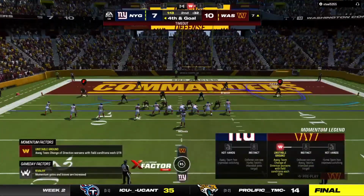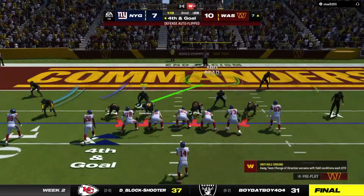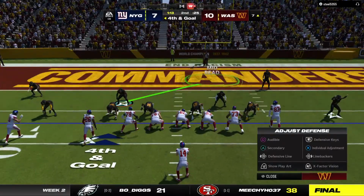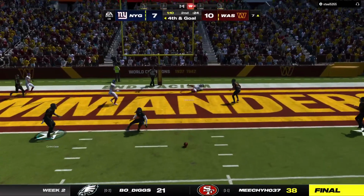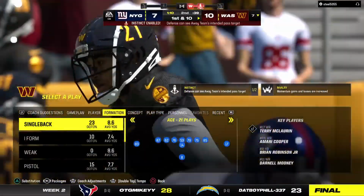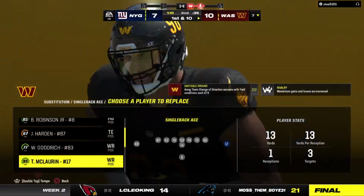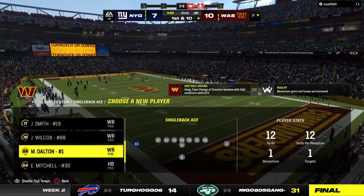They're not going to kick it. A chip shot, but they're going for it down 3 on 4th down. They'll look to throw here. And it's going to be batted down. And we'll go the other way with the football. They can't hook up here on the 4th down pass attempt. And the Commanders come through with a 4th down stand.